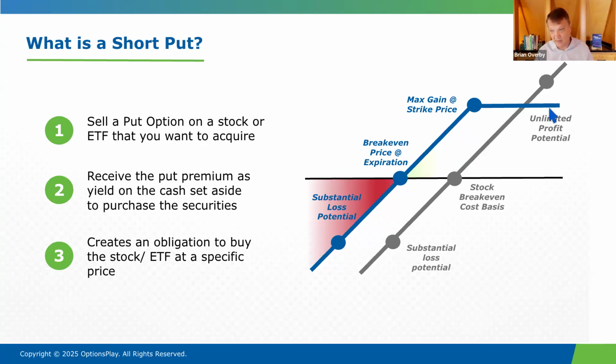I sell the put. I have limited and known upside, the premium received. I move the break-even down, and I have the same type of loss as I do on the stock, but I got a small pillow to land on, which is the premium. All right, so if you have questions about this, I'll let you think about what I just said, and I'll answer William's question here.